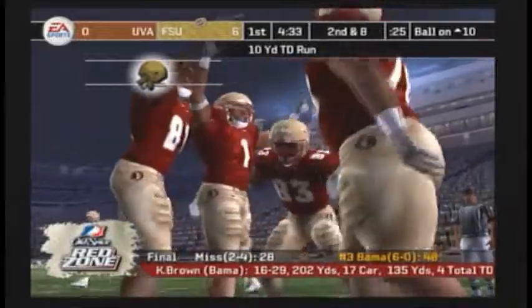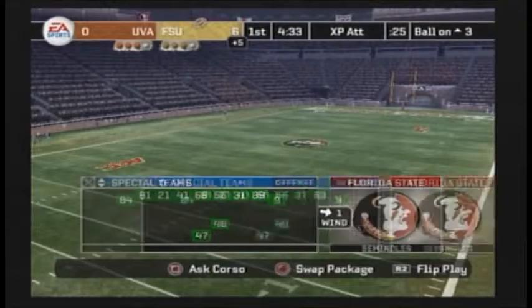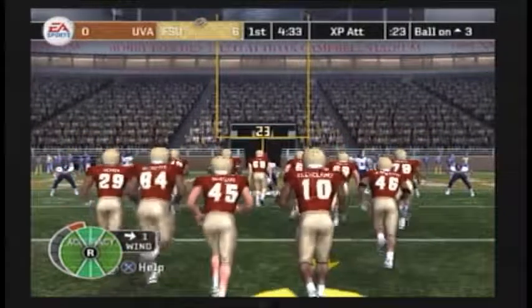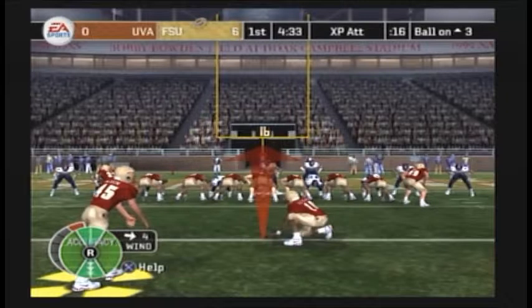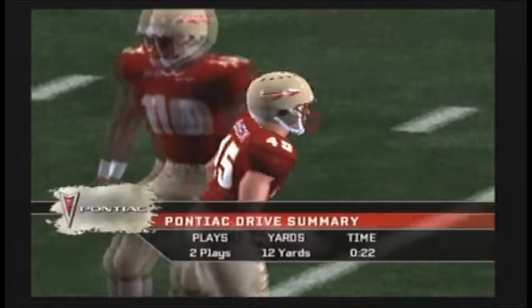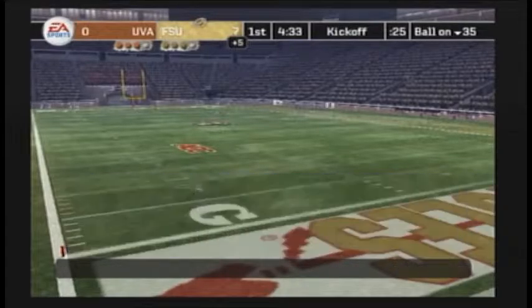Good play call here by the offensive coordinator, who realizes when you get down into the red zone and you have a halfback like this, just give him the ball and let him find his way into the end zone. So the kicker's on the field to attempt the extra point. Converts the extra point. With under 5 minutes remaining in the first quarter of play, the score, Florida State, 7. Virginia, nothing.